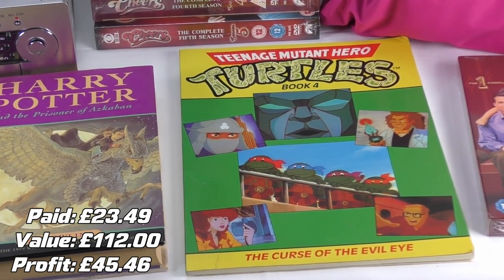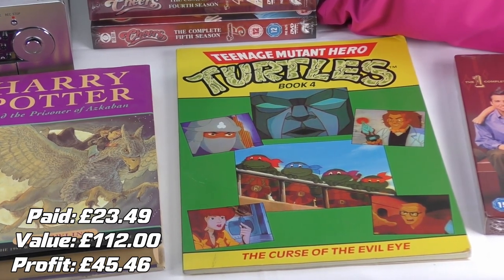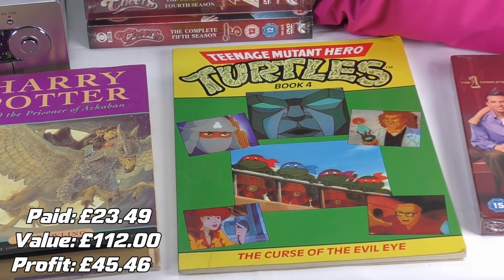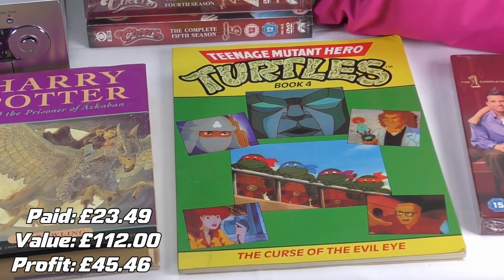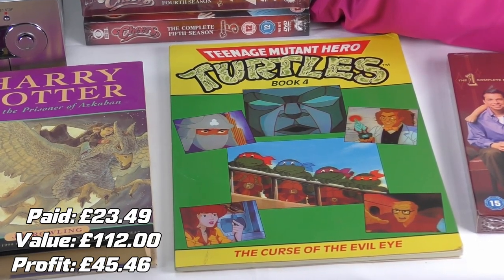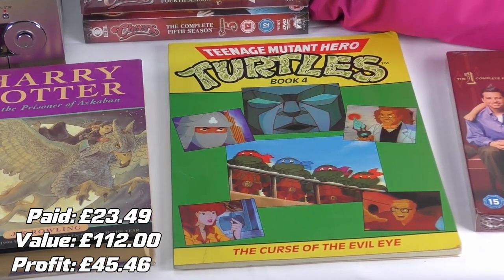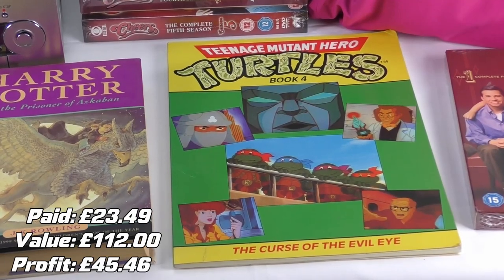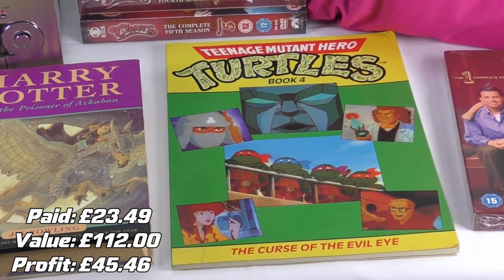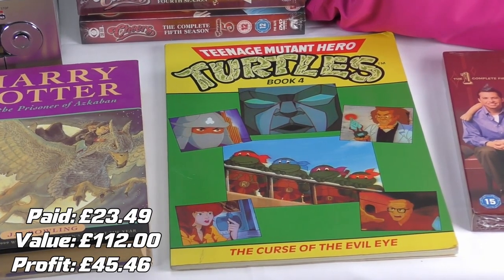When we were there, they actually had all four books. But the reason why I picked up just this one is because I've actually already got books 1 to 3. We picked those up a few months ago at the boot fair, and I've been holding on to them in the hope of finding book 4. So today we found book 4, and I'm going to put them into a job lot.